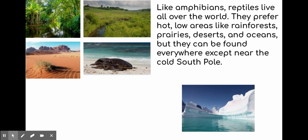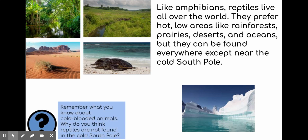Like amphibians, reptiles live all over the world. They prefer hot, low areas like rainforests, prairies, deserts, and oceans, but they can be found everywhere except near the cold South Pole. Now, remember what you know about cold-blooded animals. Why do you think reptiles are not found in the cold South Pole?